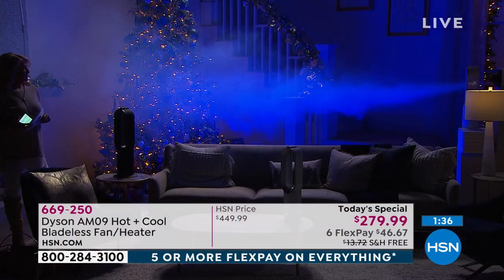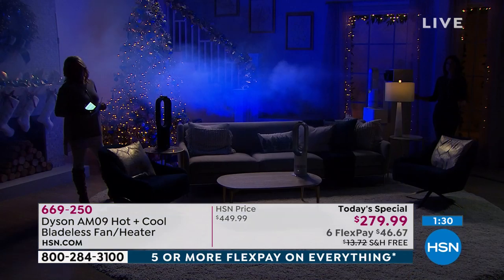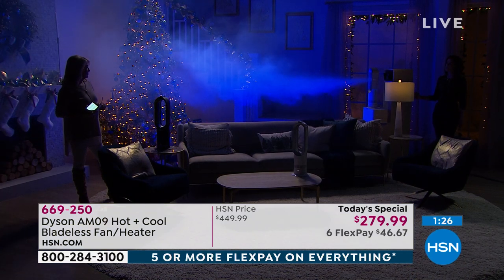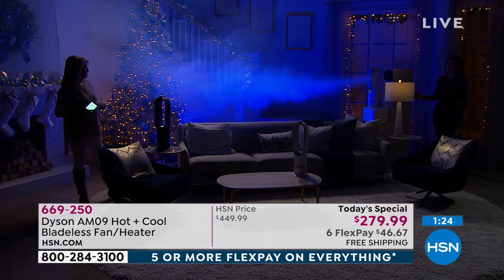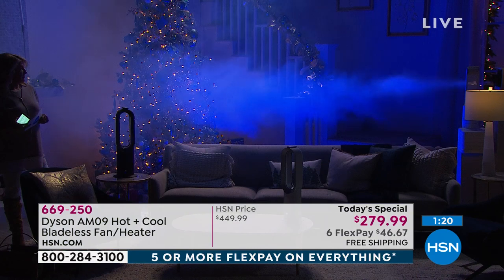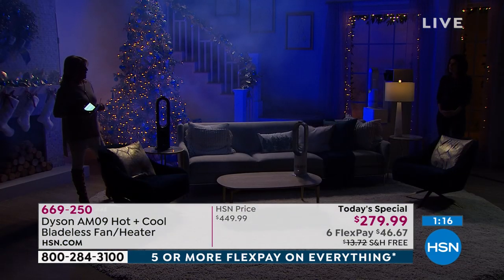You have speed settings from 1 to 10. It's up to you which one you want to pick. It's not just low, medium, and high. And then you can select if you want cooling or if you want the heat, and the heat you can pick from 33 degrees all the way up to 99. And that is an intelligent thermostat, so when the room reaches the desired temperature, it will maintain it. That's awesome too. Yeah, I love that.